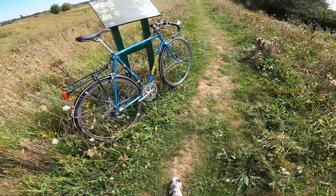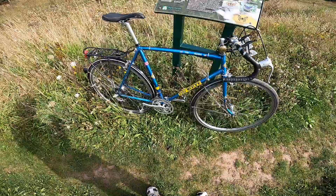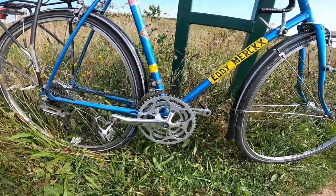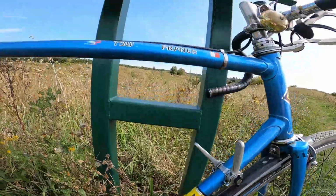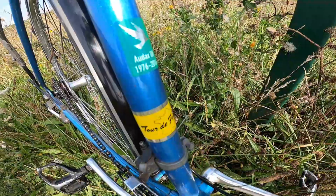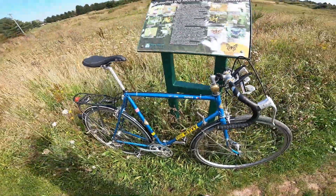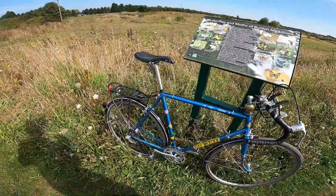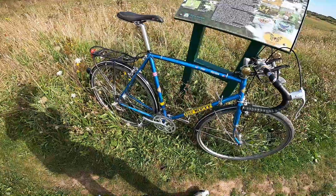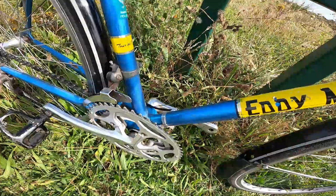So, a bit about the bike. It's made by Falcon, I think, because when I had it, it came with a Falcon chain set. As far as I know, it's all the original livery, except for the Audax UK sticker which I put on. I've got the original wheels and seat post and saddle, chain set that it came with. Everything else is as it was when I got it.